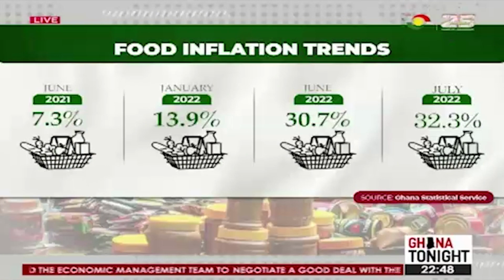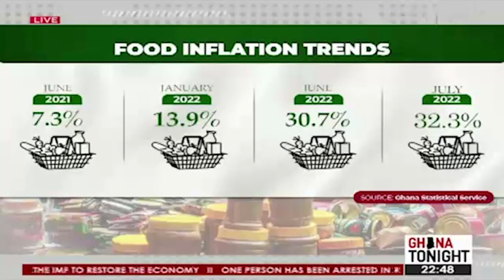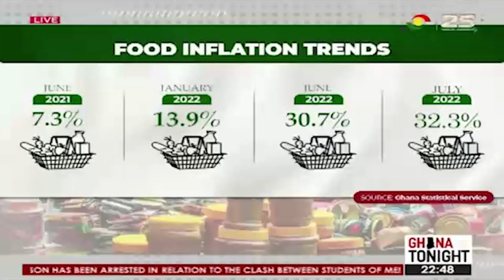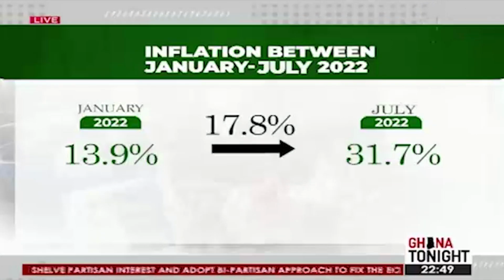32.3%. That's according to the Ghana Statistical Service. Food inflation. But take a look at the headline inflation as well. In January, what was the inflation rate? 13.9. And now it's 31.7. So between January and July, we're talking about a 17.8% increase. That has been driven largely by imported inflation, according to Ghana Statistical Service.